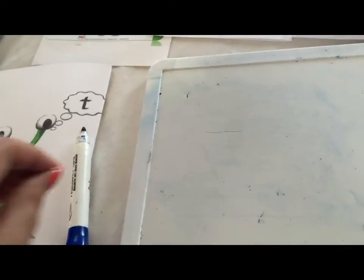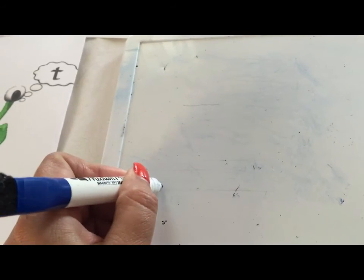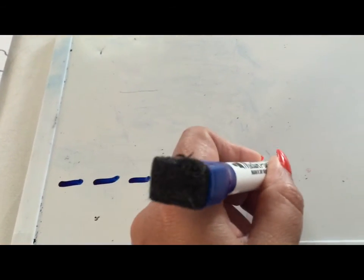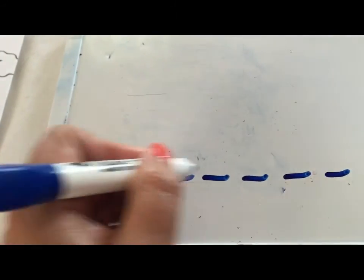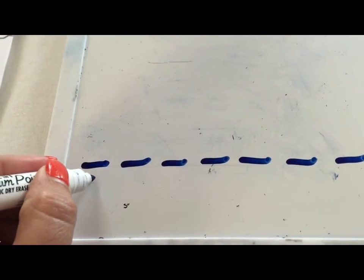G-I-G-A-N-T-I-C. Gigantic. Let's do the speech sound lines. G-I-G-A-N-T-I-C. Gigantic. Can you do it whilst you do the numbers? That's what's really tricky.